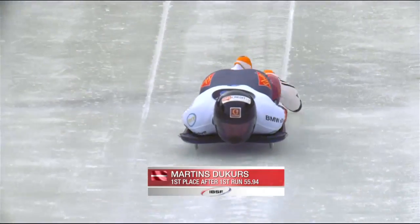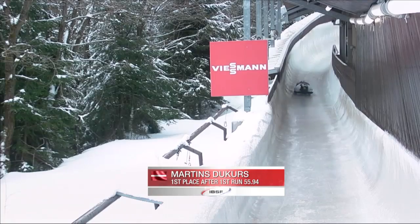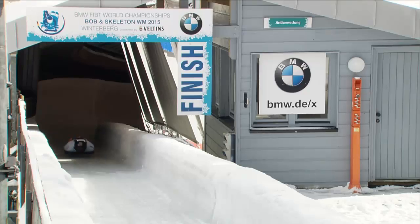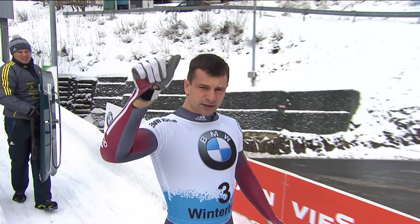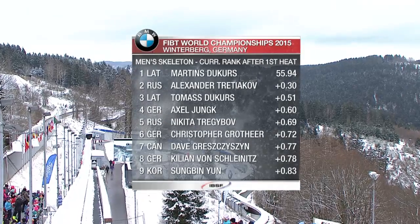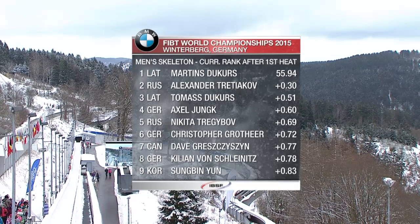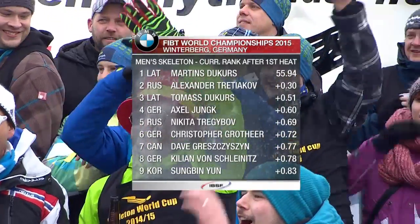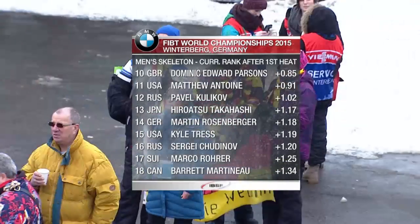Martins Dukurs of Latvia leads by 0.3 of a second. The gap first to third is over half a second. Alex Tretyakov in second, Thomas Dukurs in third, and 0.6 back, Axel Jung of Germany, the former junior world champion. So Martins Dukurs already one step ahead on the first of 4 runs here in Winterberg in Germany. Well, the top 20 will go in reverse order in the second heat, and then 21 down to 34 to round out the first of 2 days of action here in the Hochsauerland in men's skeleton. But Dukurs, unless something drastic happens in the second heat, should, could, probably will add to that advantage.